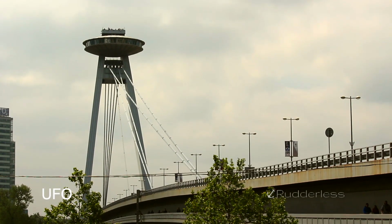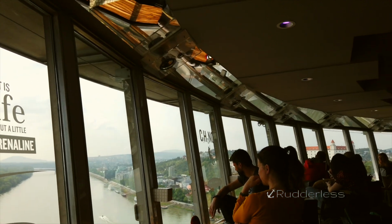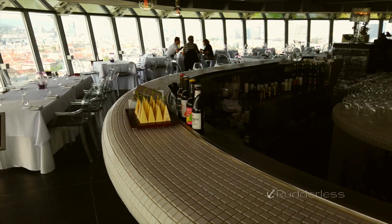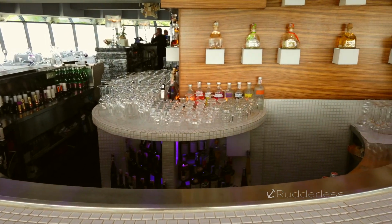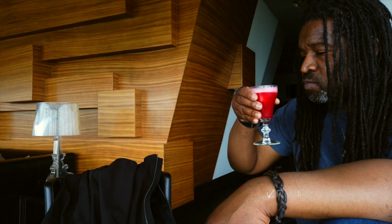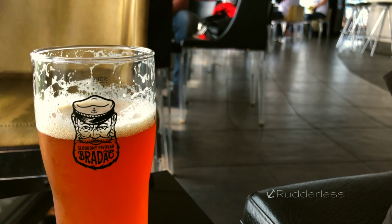Quite honestly, not sure what to make of this UFO Bratislava building, but you can see this thing from most parts of Bratislava. You can take the elevator up to the top and have dinner in the restaurant section or grab a drink and chill out in the drink section. On the day that I recorded this video, it was my birthday, so I celebrated adding a new country to my list with a drink and a beer. And another drink. Alternatively, you can go upstairs to the viewing platform and grab some spectacular views of the city.